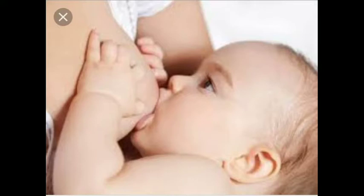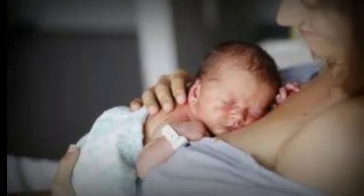When your baby is just below your nipple, he will dig his chin into your breast. He will reach up with an open mouth, attach to the breast and start sucking.